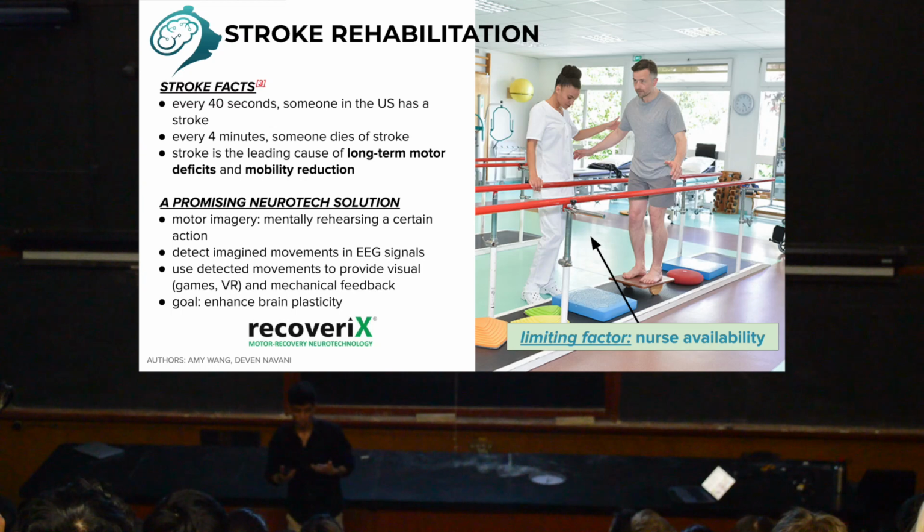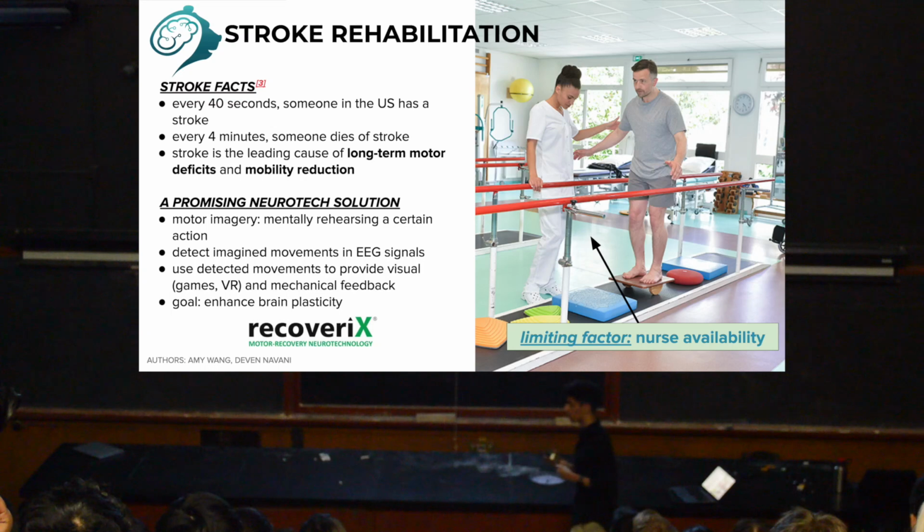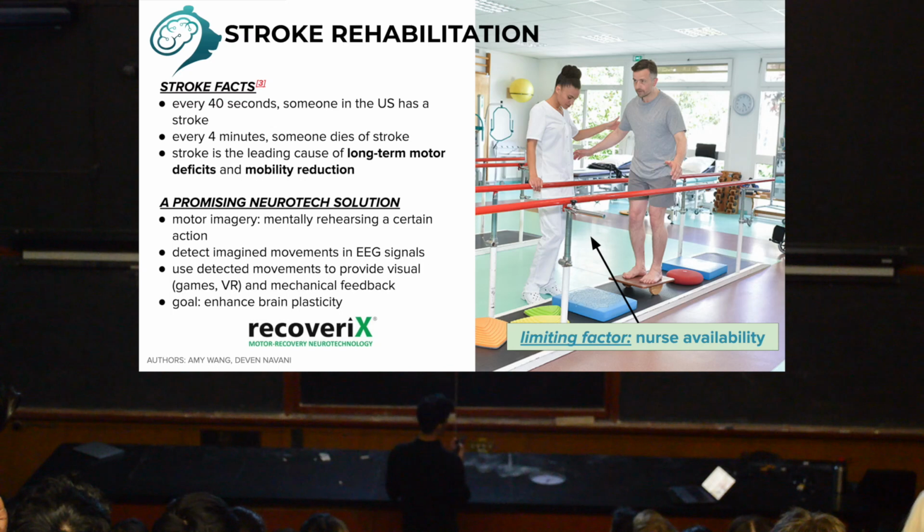Now the issue, as you see in the image on the right, is that when you have a stroke, your motor abilities are weakened. You lose a lot of your motor functionality, and you can't move your fingers, you can't speak, you can't move your legs. It depends on the stroke. So you need a nurse to help you rehabilitate, doing these exercises as displayed in the photo. The issue is that we don't have nurses to support strokes every 40 seconds. We don't have that many nurses. So nurses are a limiting factor to stroke rehabilitation.